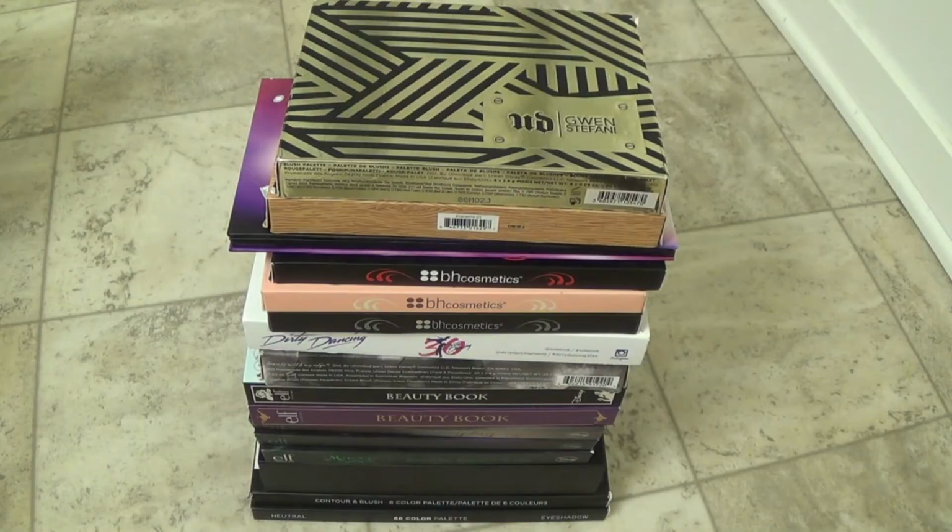All right, everybody, so that is all of the palettes that I have, and last but not least, we're gonna move on to the drawers that I have to show you all of the makeup that I have in there.